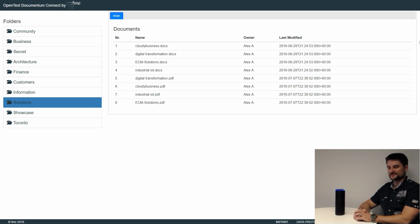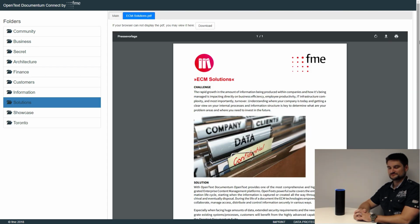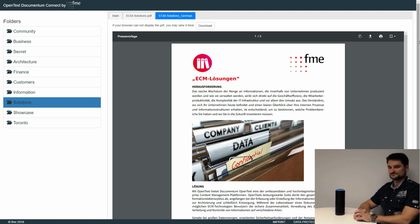Open the 8th document. Okay, here you go. Open the 8th document in a new tab. The 8th document has been opened in a new tab. Translate it into German and save in Documentum. The translated document was created successfully.